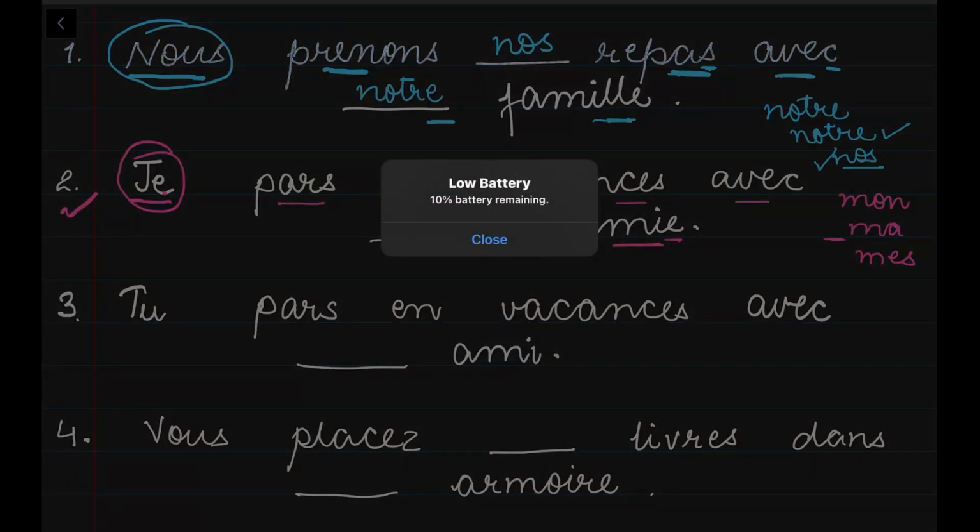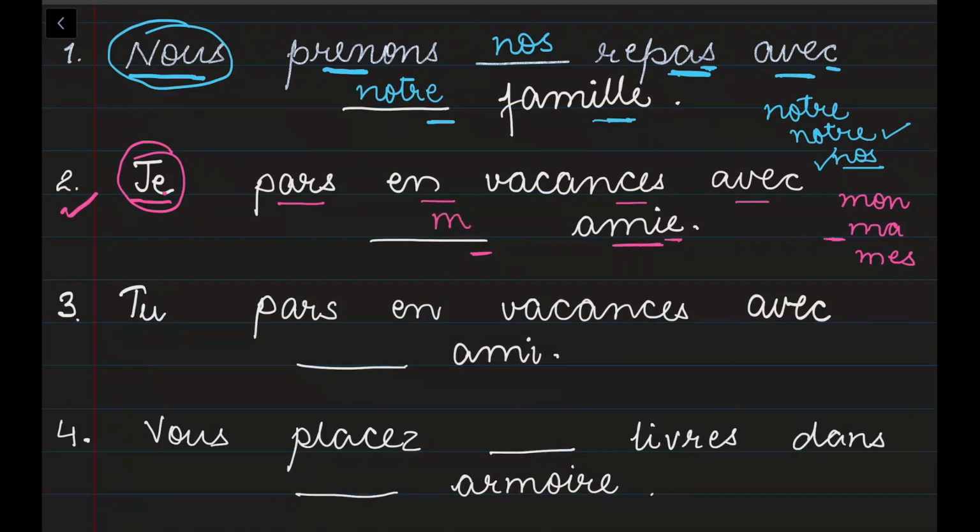Okay, we have this option ma here, but you have to use the second rule where I told you there should not be a vowel clash here. So when the object possessed is starting with a vowel, you have to use masculine possessive adjective only to avoid this vowel clash. So here again we will use mon ami. Okay, and the pronunciation becomes mon ami because of the liaison here with N and A. Okay, so this is je pars en vacances avec mon ami. Is this clear?